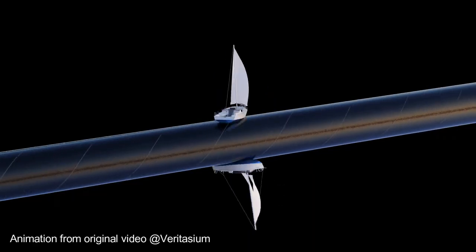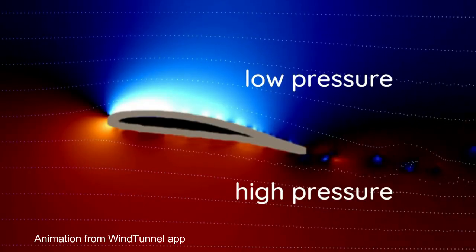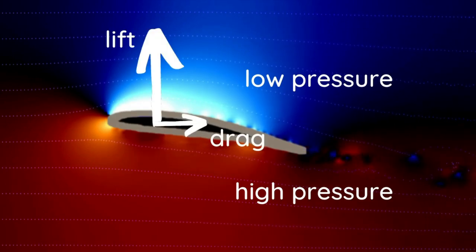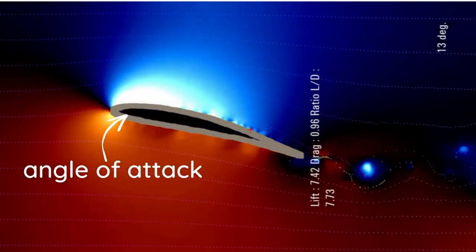A propeller is just like a rotating aeroplane wing or a rotating sailboat, as we saw in the original video. When air flows over a profile at an angle, it causes high pressure on the bottom and low pressure on the top, which results in a lift force acting perpendicular to the airflow and a drag force acting parallel. And for small angles of attack, the lift force is much larger than the drag force. The lift force depends on the shape of the airfoil, the angle of attack, and the relative or apparent wind speed. That's the airflow from the perspective of the airfoil.